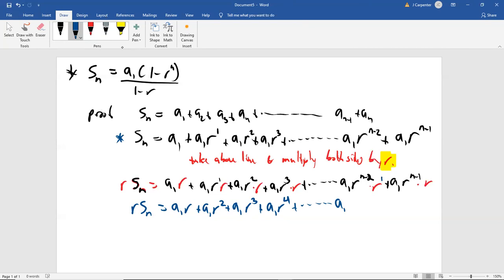You're adding 1 to this. N minus 2 plus 1 is n minus 1. And plus a sub 1 times r to the n minus 1 times r to the first. Well, negative 1 and 1 cancel, so that's r to the n. Let's put an asterisk next to that thing.